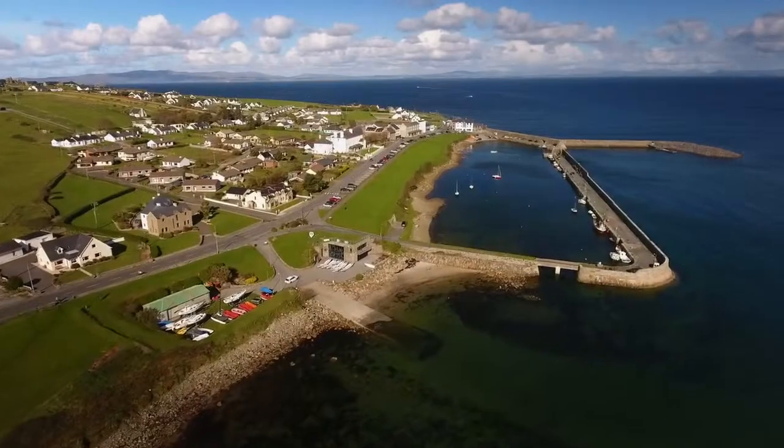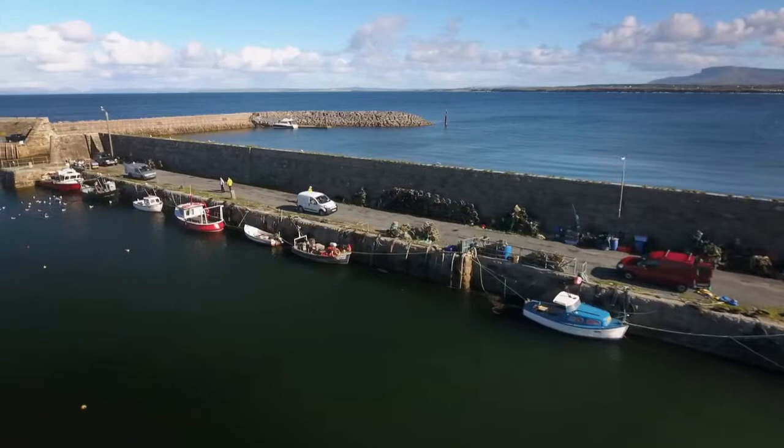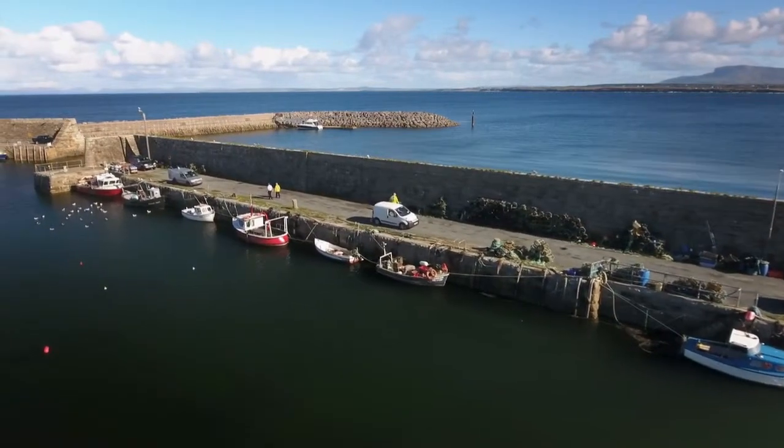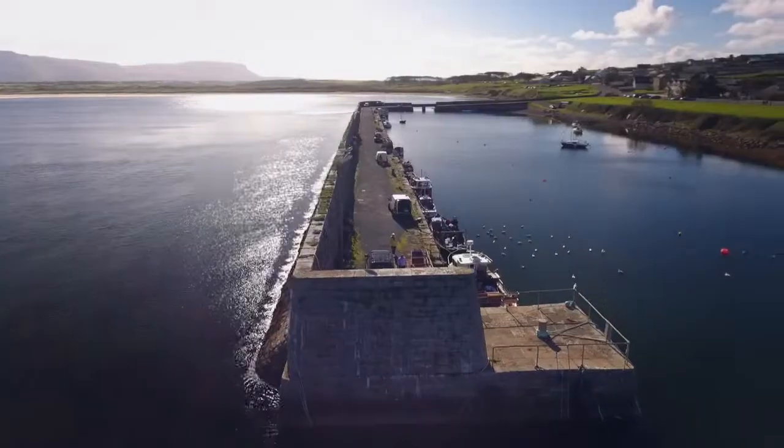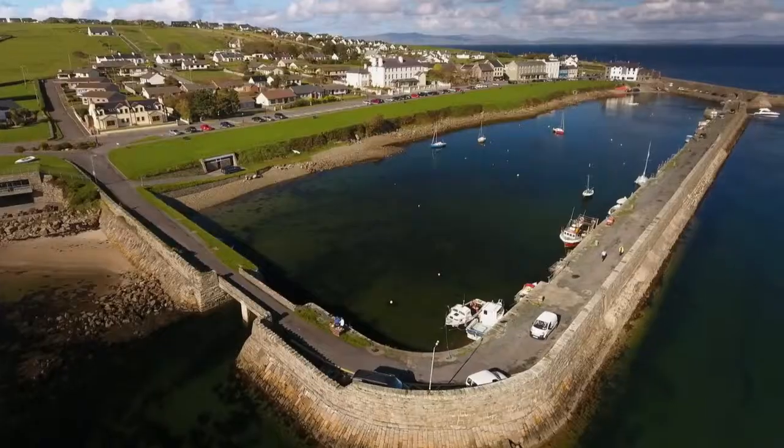A little further up the coast is Mullaghmore, a holiday destination very popular with surfers, but also a fishing village, well known for its lobster and crab. My host is restaurateur Etna O'Sullivan of Etna's By the Sea.